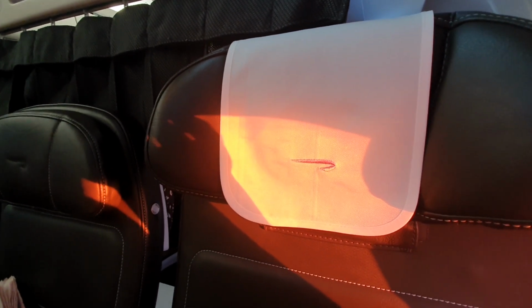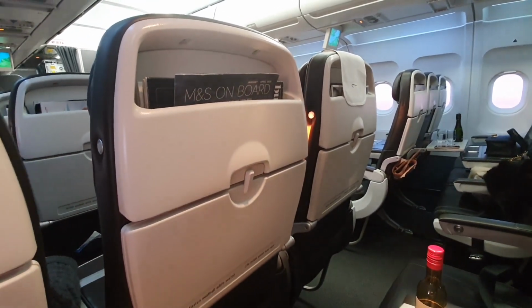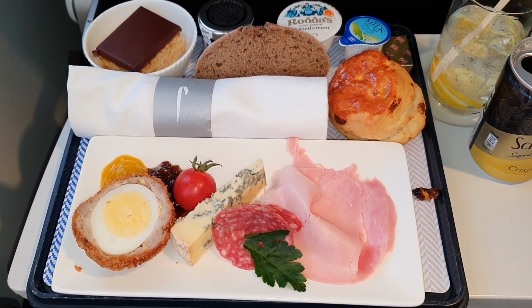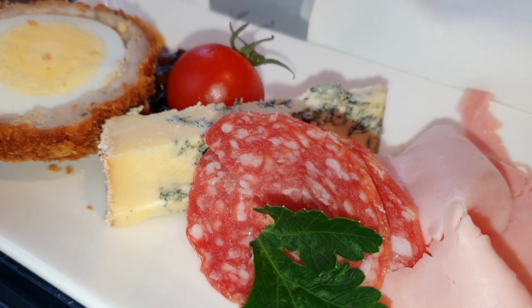So, sunset, and then the meal service began just as we were heading out over the Alps. It wasn't any of that cheap M&S on board we got. Oh no, not in Club Europe. I was pleasantly surprised to get a full ploughman's lunch along with hot scones, jam and cream.